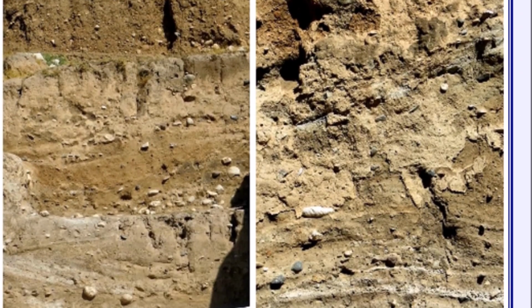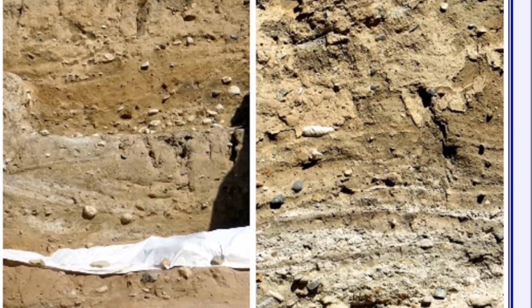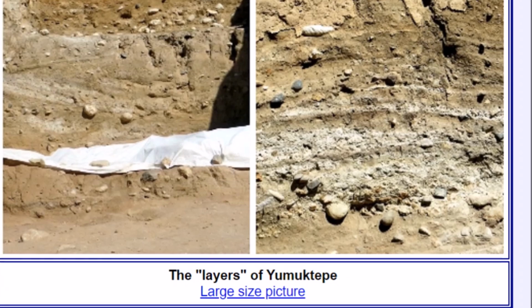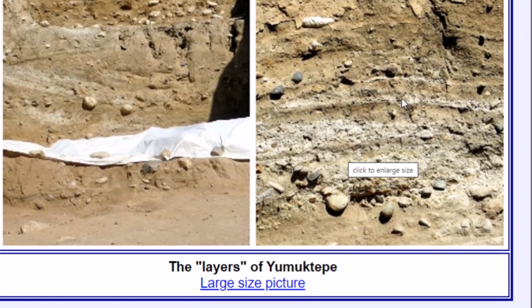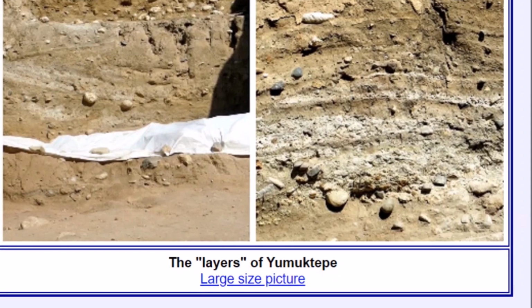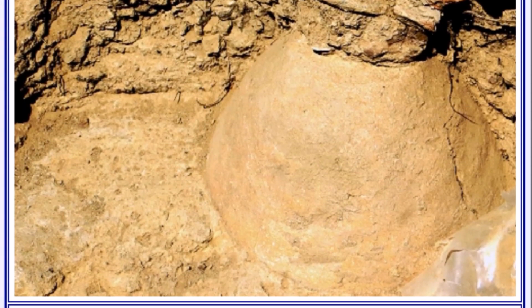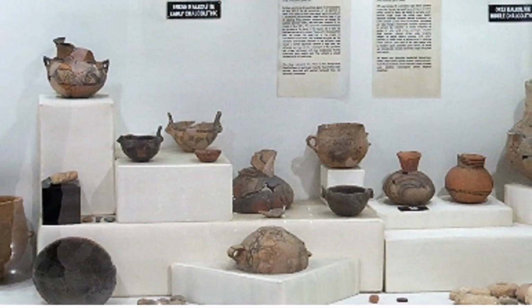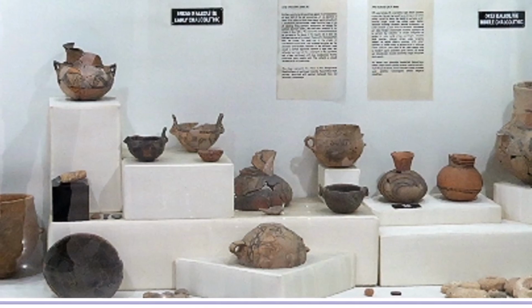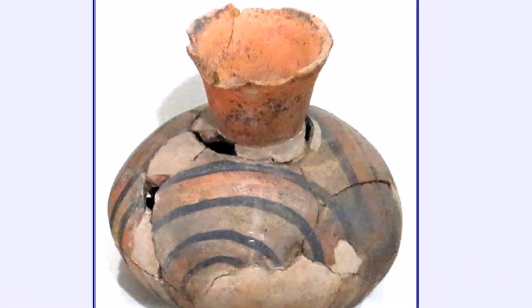But here is an idea of the sedimentation at the site, different levels of occupation, people being here, and then down at the bottom, you can tell, that almost looks like a floor down there. Pretty interesting. A lot of pottery has been found here. Here is some as it sits, where it was left thousands of years ago. Here's a pic from the Mersin Museum. Pottery found at the Yumuktepe site. Here's some pottery at the site.